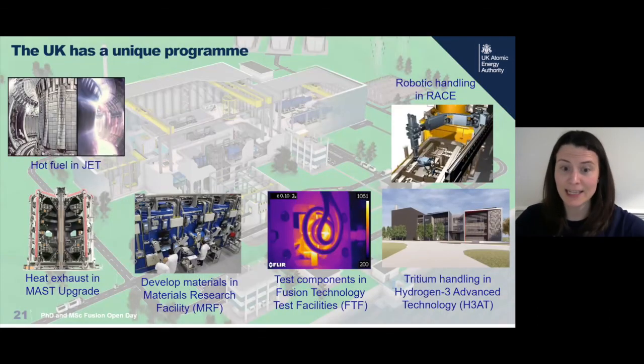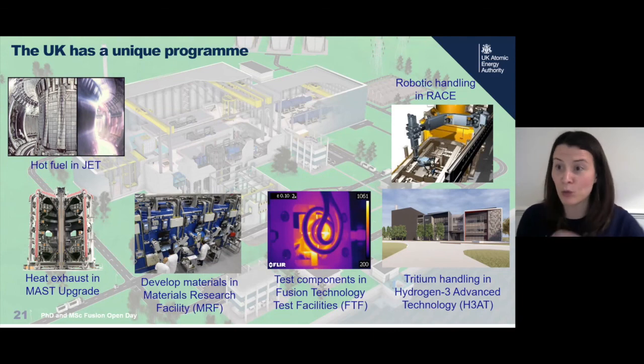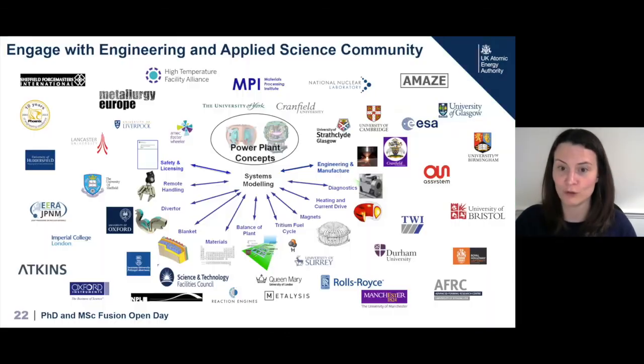So what's fantastic is within the UK, we are experts in a lot of this, from the robotics to the testing, obviously the plasma physics, the tritium, all parts of the engineering and science. There are areas where you have expertise and that works with expertise across the world in order to really be at the absolute cutting edge of all these different areas. So it's a really exciting time to be involved.